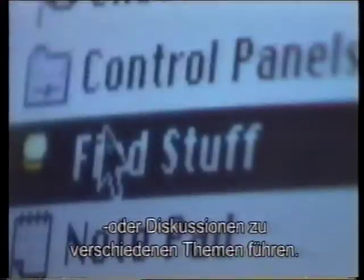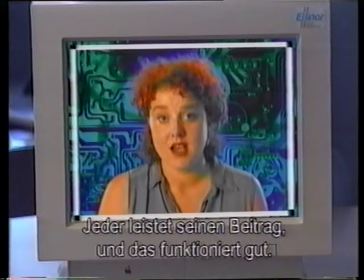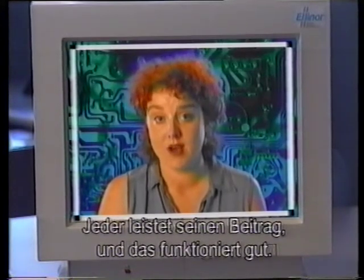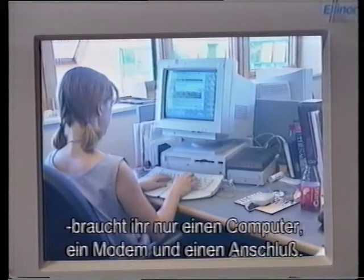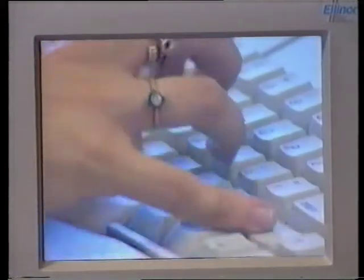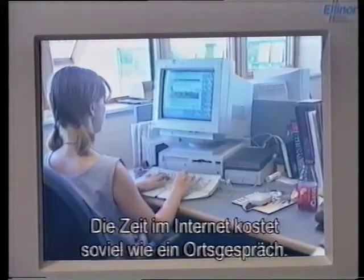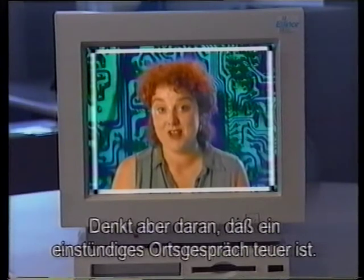If you want to know anything, from the weather and best hotels in Prague to what garden plants you can plant in an Icelandic garden, it's all on the web. It's a whole warehouse full of information. You can use it for email, you can use it to transfer files, you can use it to have discussion groups on any number of subjects. There is no one person looking after the internet. And in fact, everybody pays for their share of the internet, and it seems to work very well.